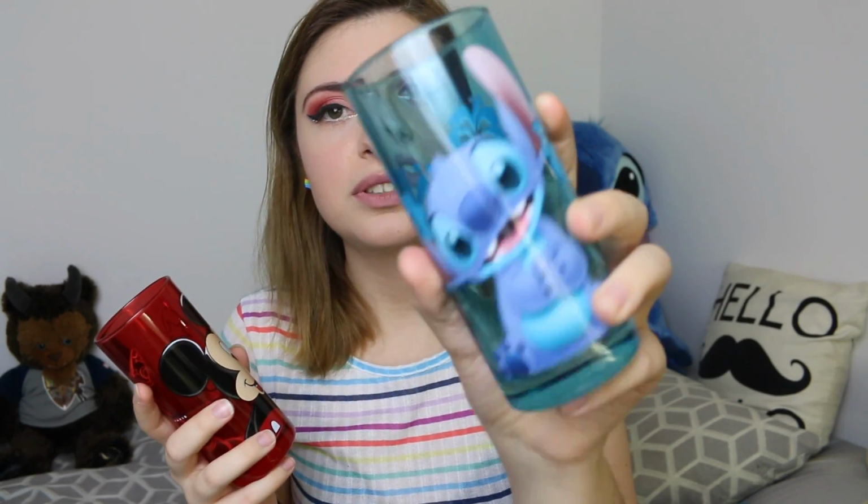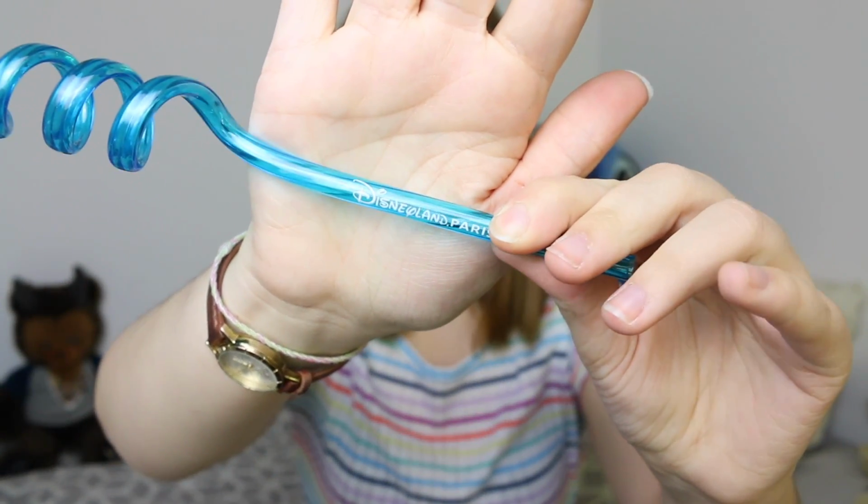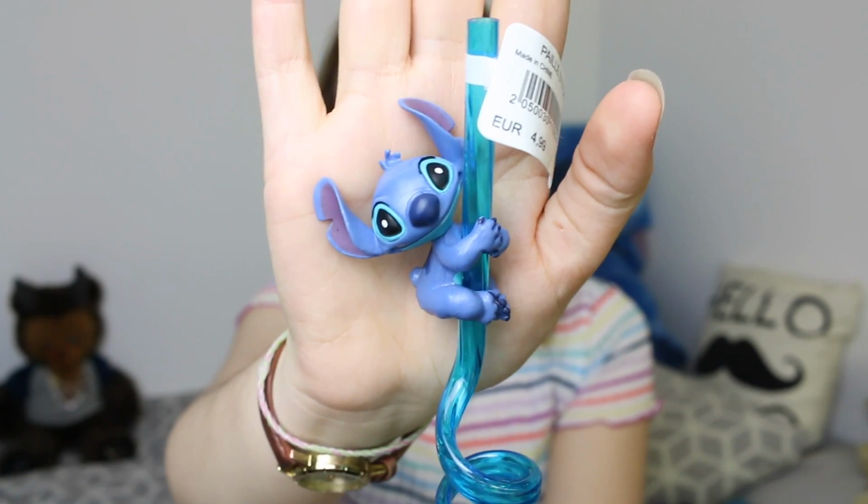So I got Stitch, which was the one that I initially wanted, and then I got Mickey, and I'm probably going to give this one to my mum. These are originally $3.99, but they were on a deal for 4 for $12. Then to go with my Stitch cup, I had to pick up this little guy right here, which is a Stitch straw, and it's $4.99. It's just blue, and it says Disneyland Paris on the bottom, and then obviously you've got a little Stitch on the top.